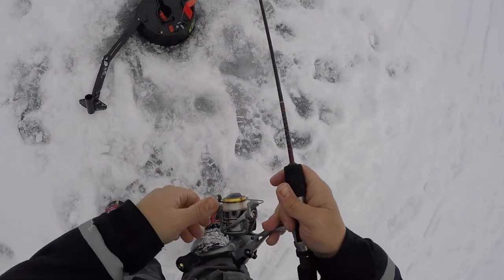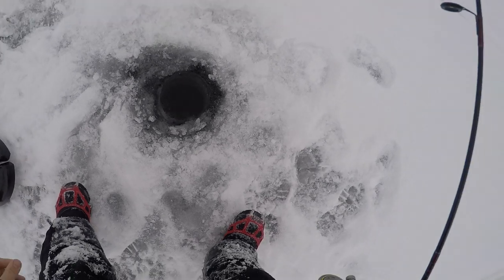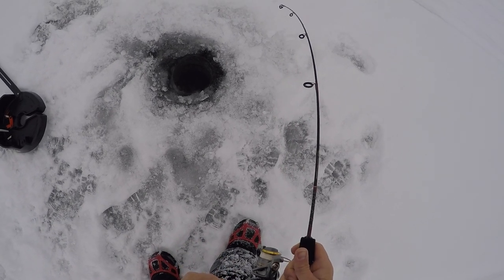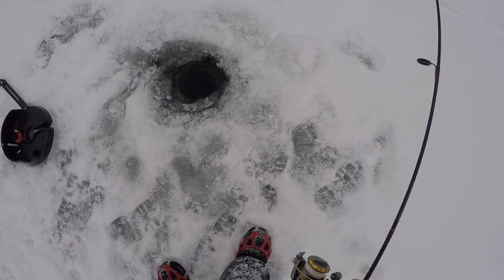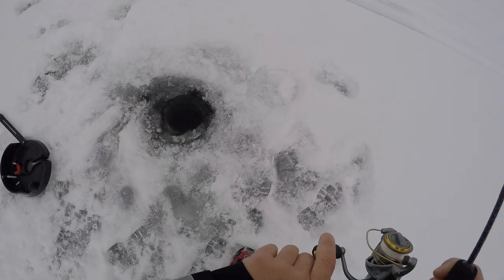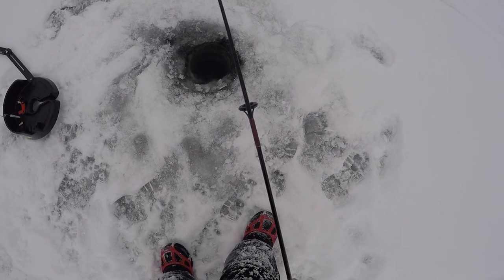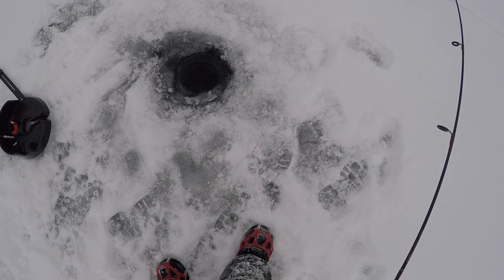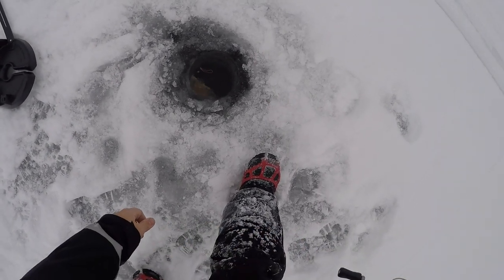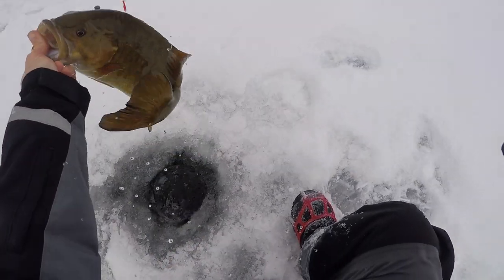There's a fish on there. I was actually just packing up. I don't know if you even saw the hooks up there because the GoPro was off. Oh, geez. I think we got a bigger one. Oh my God. That's my biggest smallmouth ever.